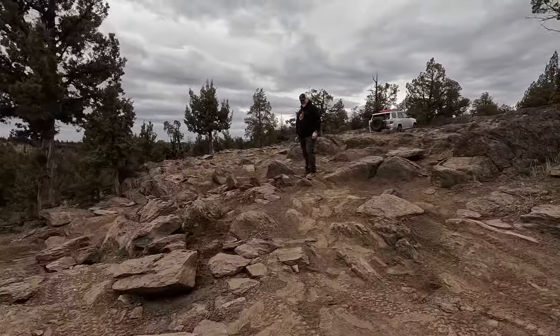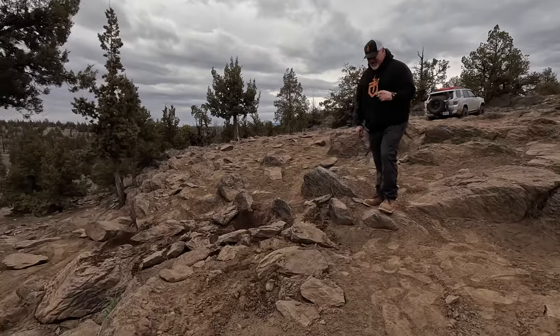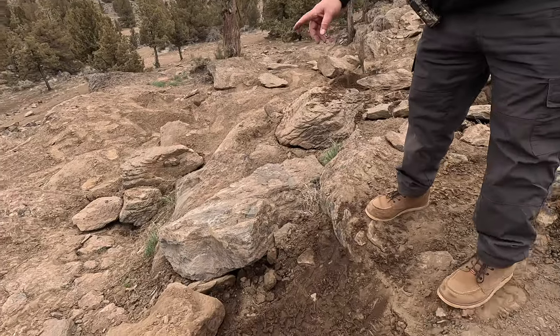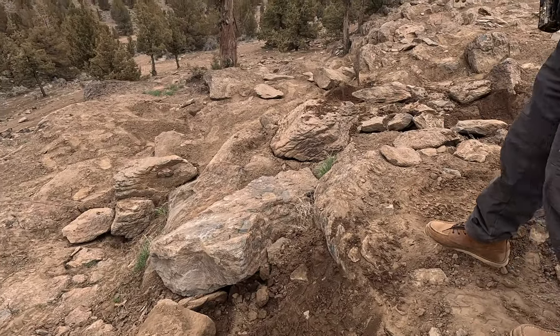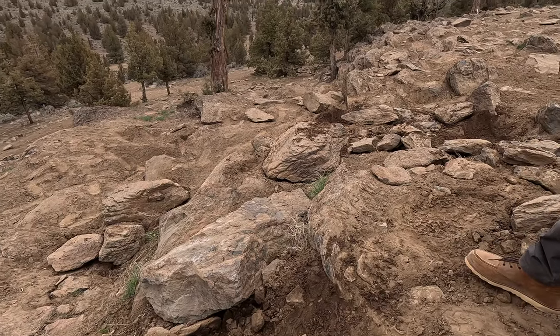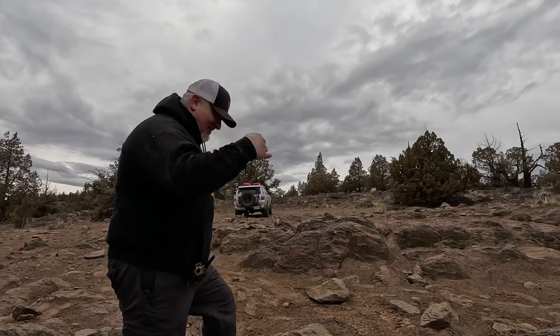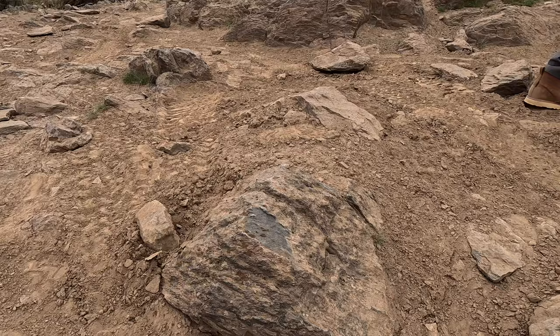This is your specialty, rock garden. Oh yeah. I got my diff up on this, and then I got my center skid on that, and then I got my center skid on that one again. I was pivoting on this. It's just like, that's a chunk of rock out of that.